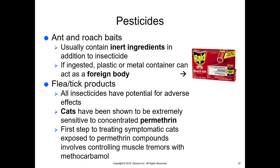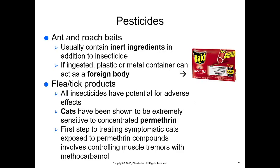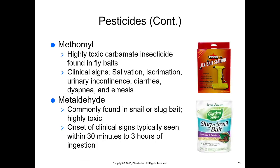Flea and tick products, well, any insecticide is going to have a potential for an adverse effect, but cats are really, really sensitive to concentrated permethrin, which is in most dog products. So our first step when we are treating symptomatic cats is that we need to control muscle tremors with a muscle relaxant. We often have to put them on something to control seizures and decontaminate the cat. A lot of cats die from having the wrong flea treatment put on them.